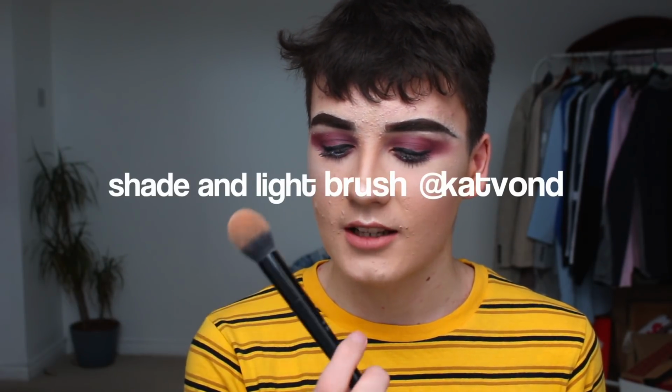It is literally so good for just sweeping away the bake, for under your eyes, for everything. This brush is insane and it's so soft and fluffy. Like, I would just rub this on my face all day. It is amazing.